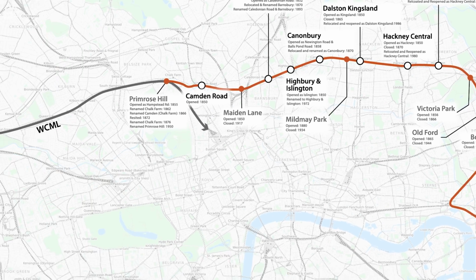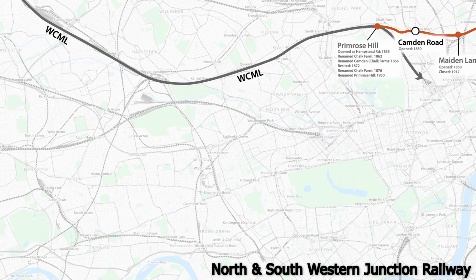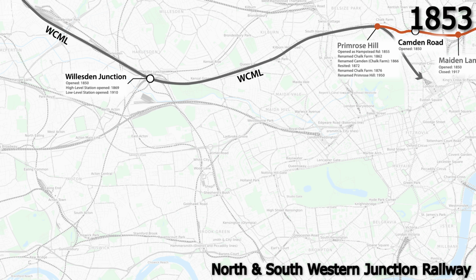In the west, the North and South Western Junction Railway opened in 1853, connecting Woolston Junction to the London and South Western Railway line around the Hounslow Loop line and Kew Bridge area. Passenger traffic started on the 1st of August in 1853, with roughly 3 trains running daily from Hampstead Road to Kew. The North and South Western Junction Railway had its own station at the end of the line.